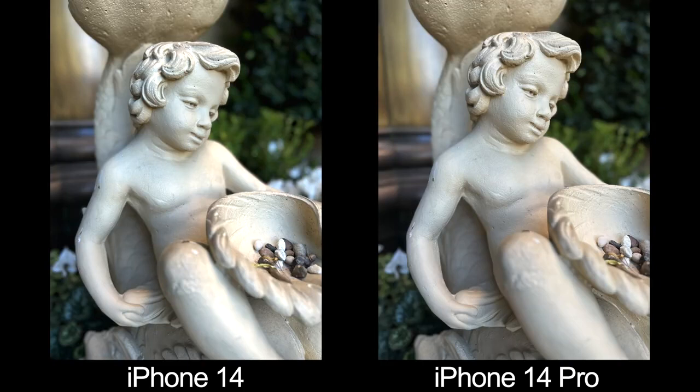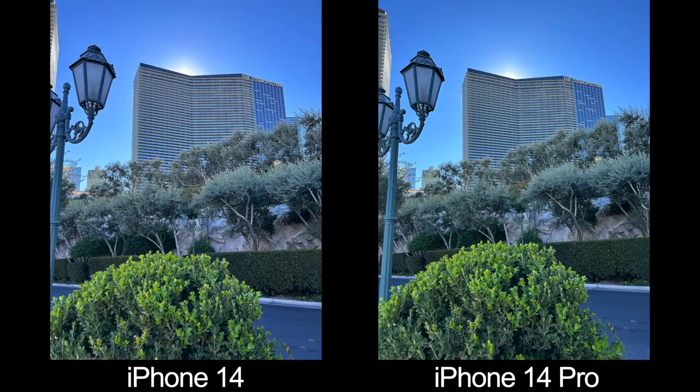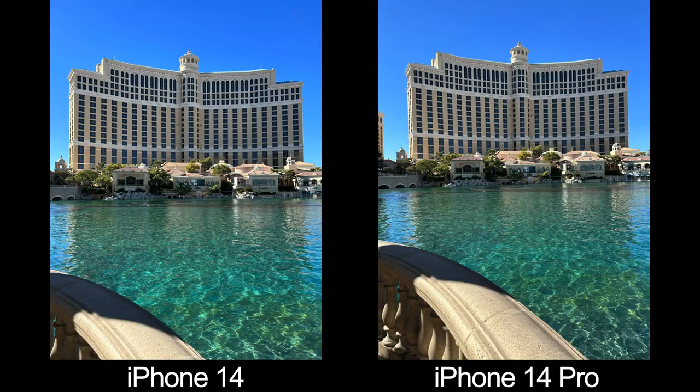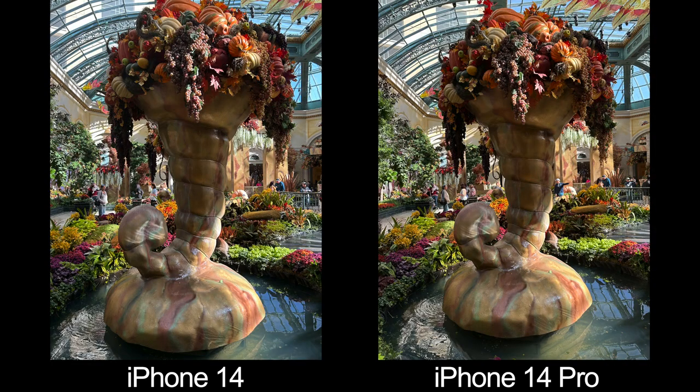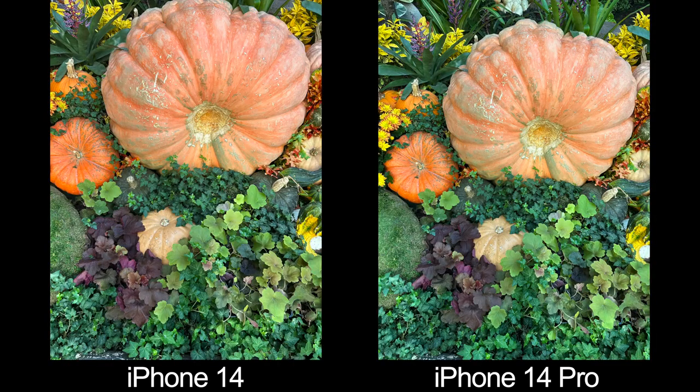So now that you understand the handful of differences, let's get into the most important thing: regular old everyday pictures and videos. And the cold hard truth is that essentially both these phones are pretty much going to give you the same result. For most people, myself included, you're probably just going to whip out your phone, snap the pic without changing any settings or doing anything special, and call it good. And if that's the case, using the main regular camera lens without any other considerations, the pictures you take are going to look basically the same, whether you're using the regular 14 or the 14 Pro.